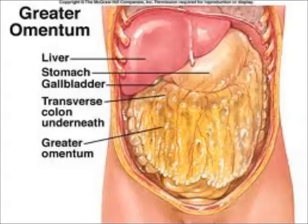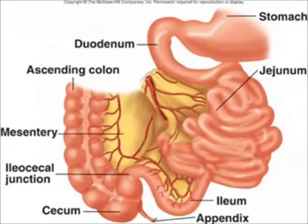It's very important to learn about all these things and to recognize, here we have the greater omentum. This is the fat area. There's one on the inside and there's one on the outside. And this helps to protect as well as provide a base of nutrition if there's ever a fasting situation.